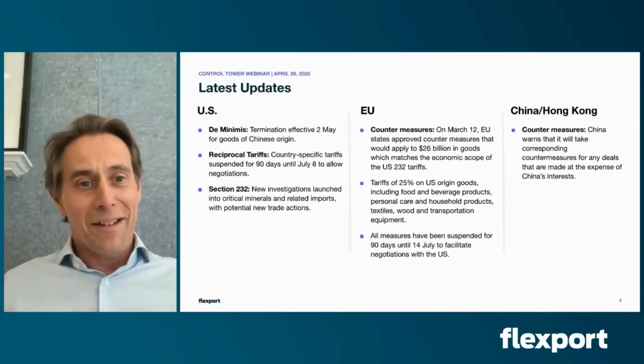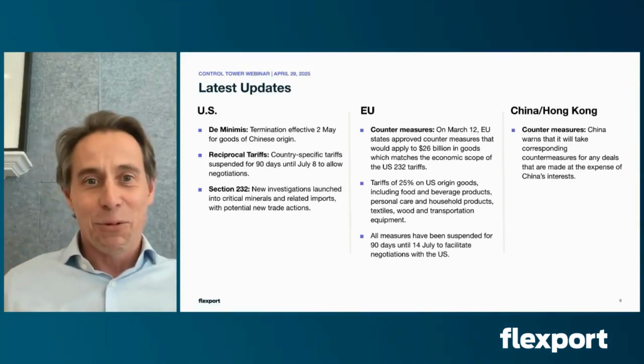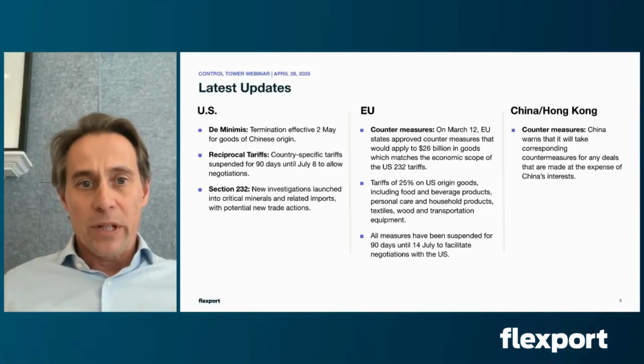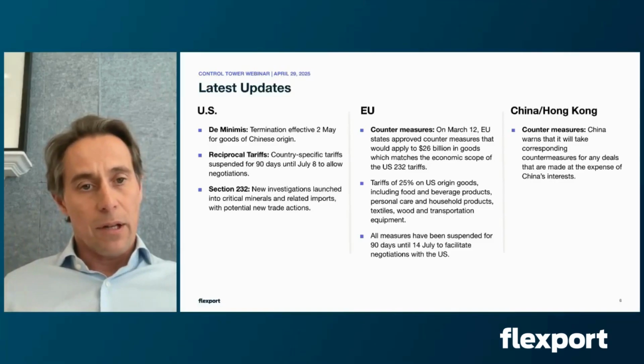Those deals typically are announced on a Chinese public holiday. There is one on Thursday, so that's my hope for now, if you're listening, Ron Vera. But we anticipate there will be a deal in the coming weeks between China and the US. The EU has been waiting with their countermeasures until the negotiations further progress. Let's go to the next slide.